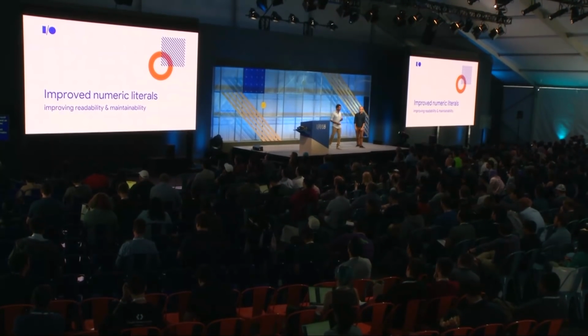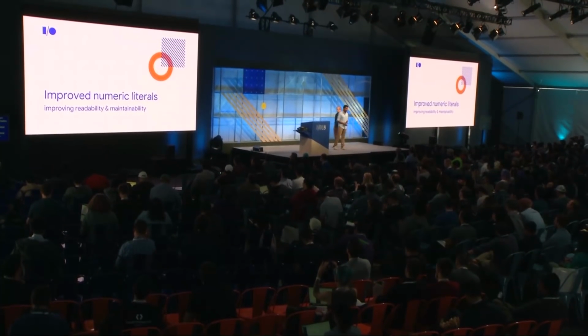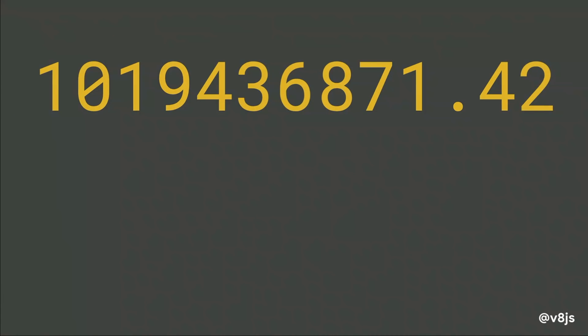Well, that was a lot of cool features involving modules. Now let's take a look at some of the smaller, more incremental features coming to JavaScript. Let's start off with a little quiz. Quick, what's this number? Is this a billion? 10 billion? What about this number? What's the order of magnitude for this number? I'm sure you can all answer this given enough time.